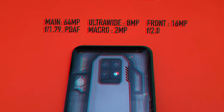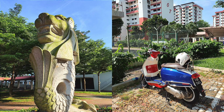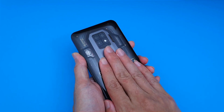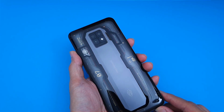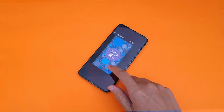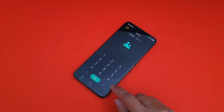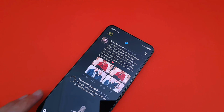Camera setup stays mostly the same. The 64-megapixel main is decent, but low light, ultra-wide, and that under-display selfie remain weak. Pros are strong gaming power, improved cooling, great charging, and solid build. Cons include the refresh rate downgrade, average cameras, battery drain under heavy gaming, and limited software support. A clear upgrade in stability, but not in visuals or camera.